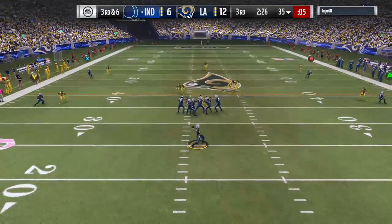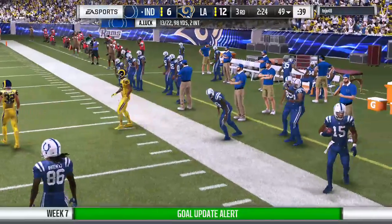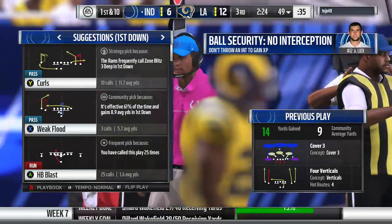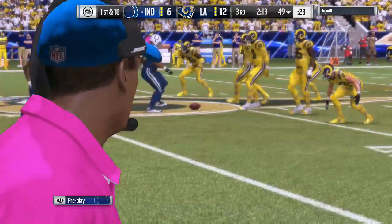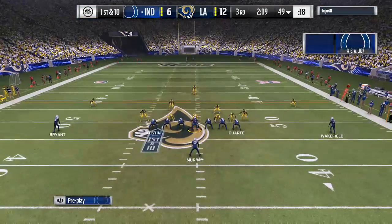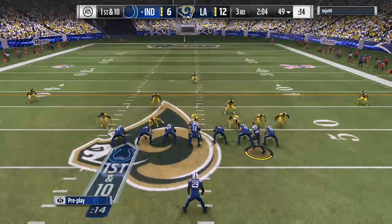Throwing on 3rd down, Luck. He'll find his man on the comeback route, complete. And they get 14 yards there and a 1st down. And another thing that makes a comeback route really effective is that oftentimes after you've made the initial move, receivers are breaking away from the defensive back, and that makes it a really tough play to defend. A nice chunk of yardage picked up there.